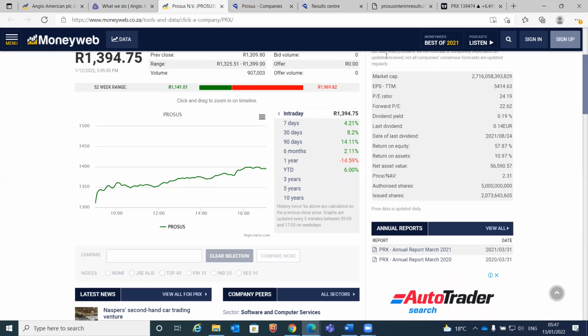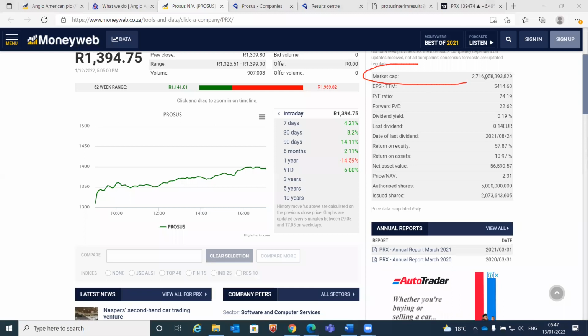But if you look at the size of the market capitalization of Prosus, you can see that it's a giant. That's a 2.7 trillion Rand company. So it's really a big company. If it does well, it has the potential to lift the whole of the JSE. But if it doesn't do well, it also has the potential to drag the JSE lower with it. So that is something that you should keep in mind there.